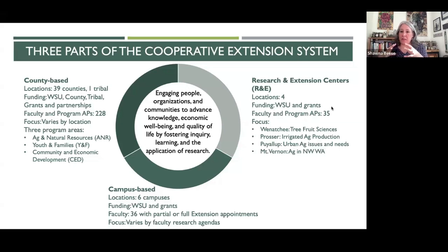We also have research and extension centers, 4 of them in our state, and each has a specialty. In Wenatchee, we have the tree fruit specialty. Puyallup has an urban agriculture specialty. Mount Vernon, which is only 1 county down from me, has what was called the Northwest. We are the high commodities agricultural base, so we do 85% of the berries for all of the United States from our basin. Those tend to be small fruit, but driven by the economic sector of that area. You'll notice they're all ag focused because that is our underpinnings, but I think you'll see that we are evolving as a system.